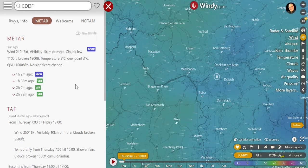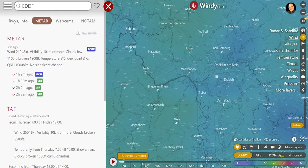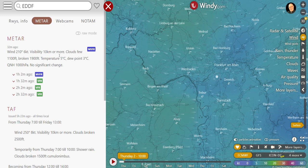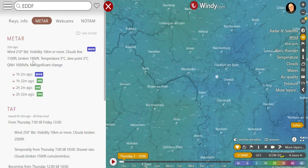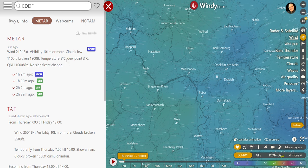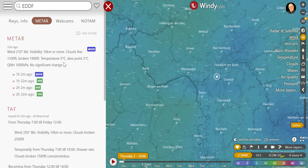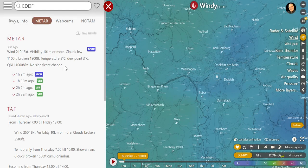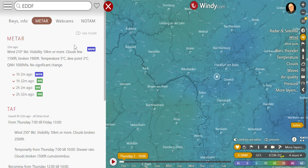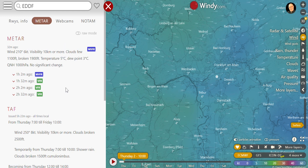Now, looking at Windy for EDDF, here we can see the wind is coming from 210 degrees, a little different. Visibility is 10 kilometers or more, clouds few at 1,100 feet, broken at 1,900 feet. A little bit more cloud there. Temperature is a warmer 5 degrees, QNH 1000. Again, that is a low pressure area. Here's the critical thing. It says it is minimum VFR conditions. So anything can happen going into Frankfurt today.